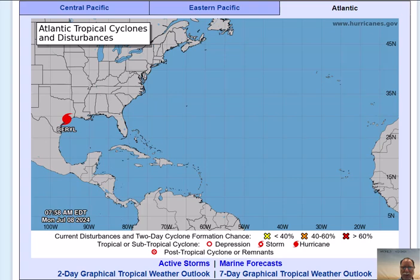Beryl came ashore near Matagorda, Texas earlier today as a Category 1 hurricane. It's producing some nearly 90 mile per hour wind gusts up the coastline. It came ashore about 80 miles to the south and west of Houston. It did take that late in the game turn to the north and west that allowed it to slam into the Texas coastline and even up the coast a little bit.